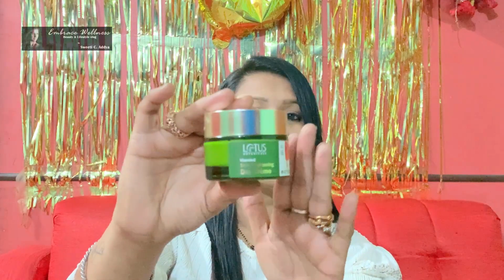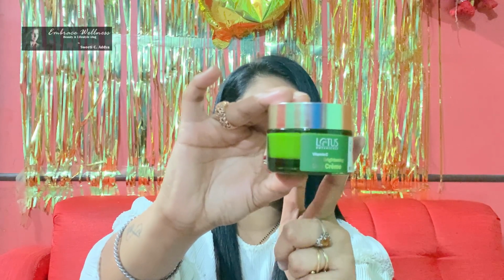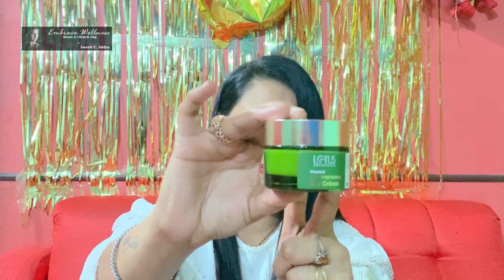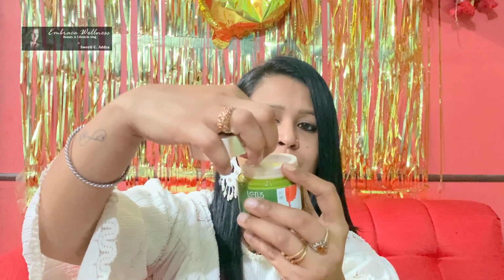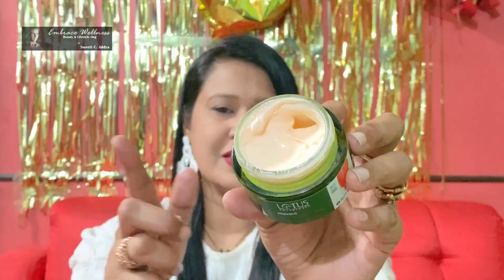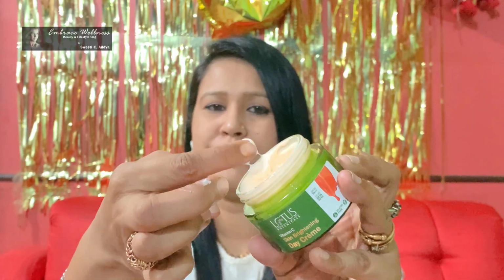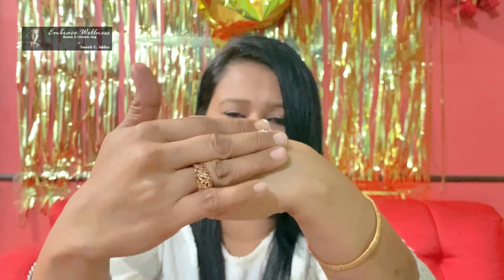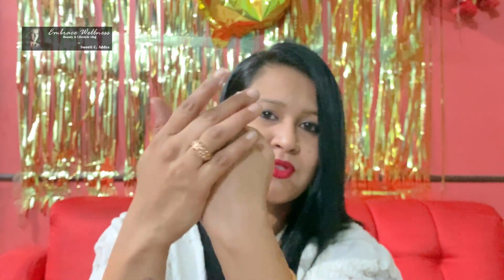The product comes in a green color glass tub like this. On the top of it, it is written Lotus Botanicals Vitamin C Skin Brightening Day Creme. It has a silver color screw cap, and inside of it, you are again given a cap to protect the product from spilling. The color of the cream is peach, and if I show you how beautiful the texture is, it is a very light textured cream. As you can see, it just melts into your skin. It has such a light, non-greasy formula that you will absolutely fall in love.